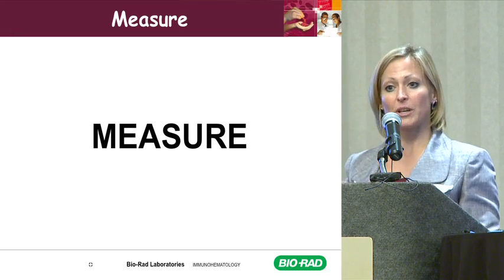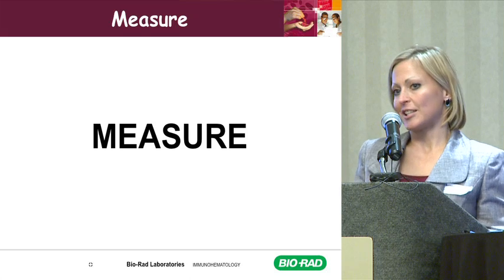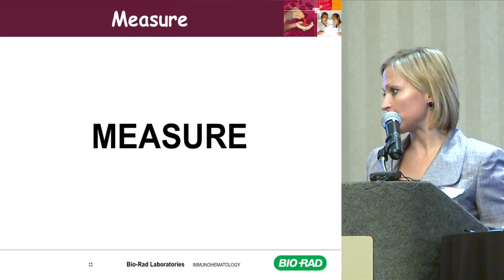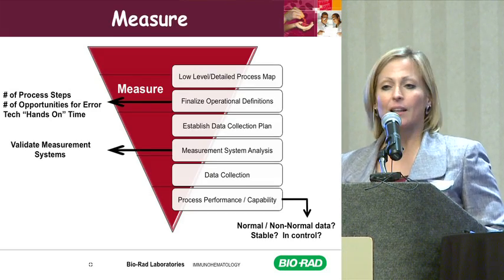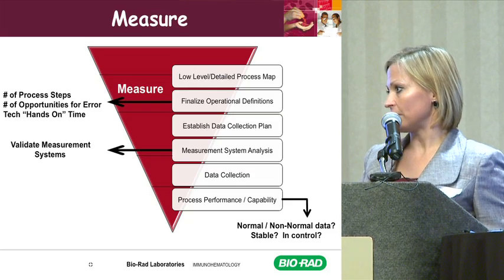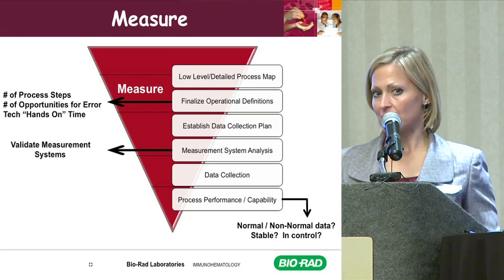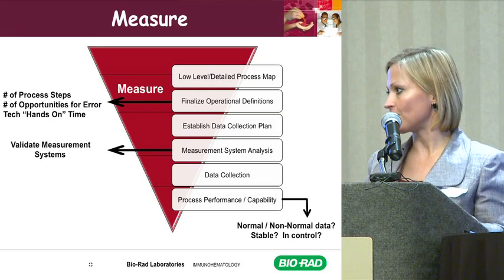So now we're going to go to the measure phase. I'm not even actually measuring yet. These are all the things I'm doing before I start measuring, okay? I did actually do detailed process maps for each of the methodologies. And like I said, I did tweak some of my operational definitions as I went because they weren't as clear. This is where I'm going to validate my measurement system or do the quality control run. I do that before I actually start collecting data.